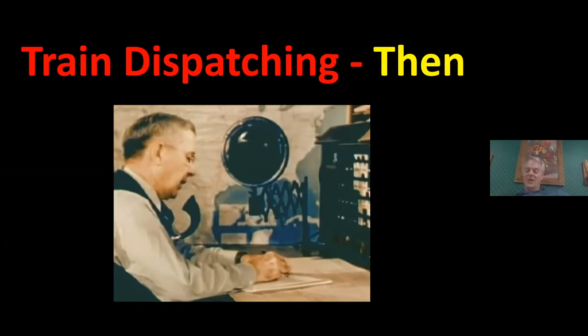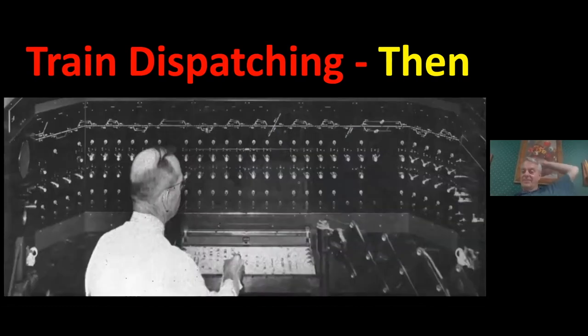And so how did that evolve? Okay, well, here comes CTC, 1928, right? Well, they didn't put CTC all over the railroads until after 1928. That was the first installation. The CTC really got cooking in the 30s and into the 40s, and even continues today.